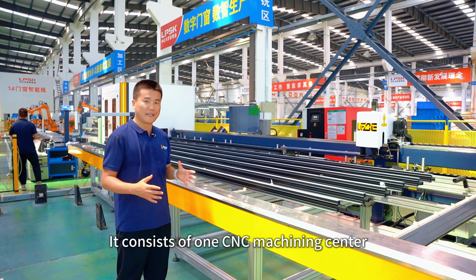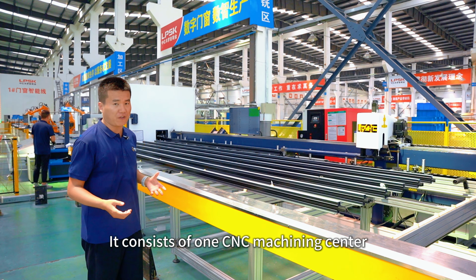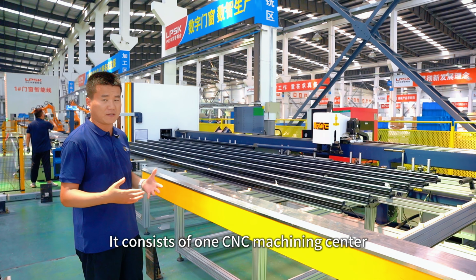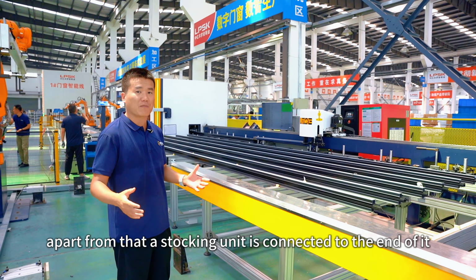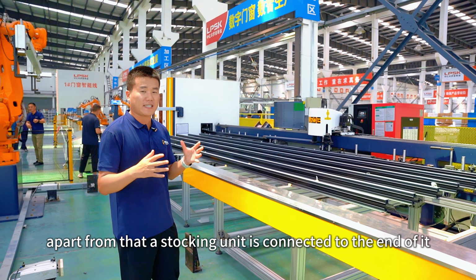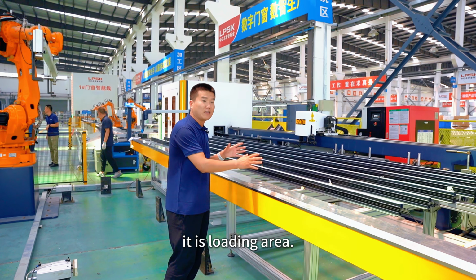Well, now behind me is our S400 series production line. It consists of one CNC machining center, 2 drilling machines, and 2 end milling machines. Apart from that, a stocking unit is connected to the end of it. Well, let's look at this section. It is the loading area.